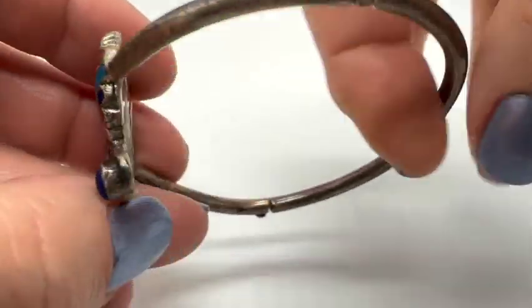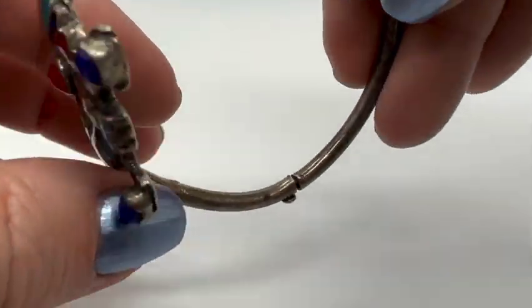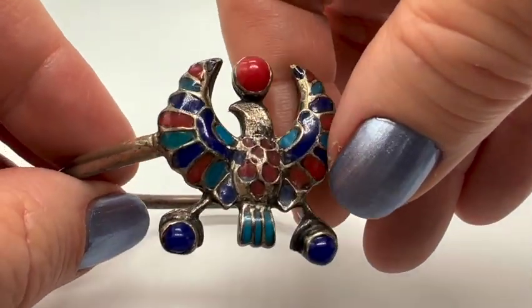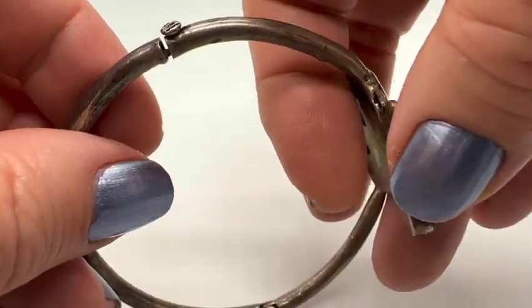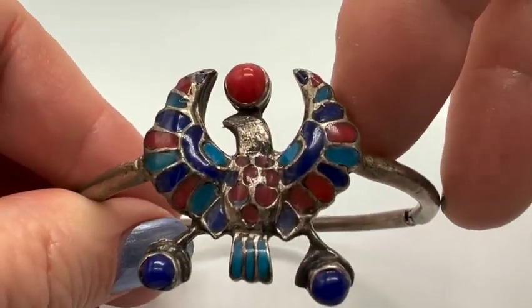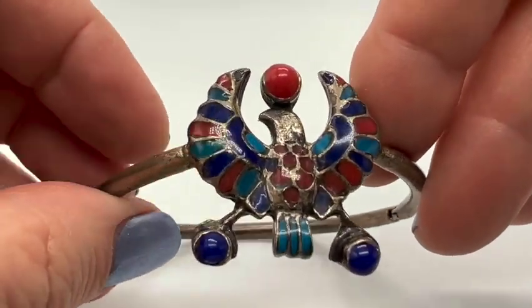This bracelet was in a recent haul video. I was in a thrift store, and there just happened to be one of the owners of the thrift store walking in with a little box of jewelry that his mother had just given him that he was going to sell in the store. So I was the first person to look through the jewelry. I always call that virgin jewelry.